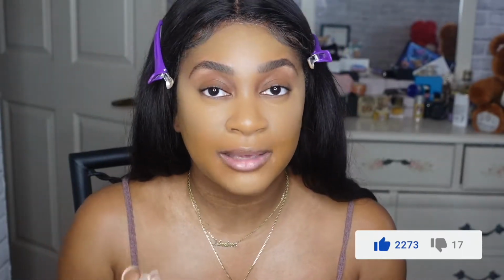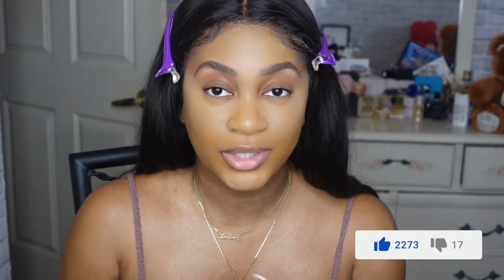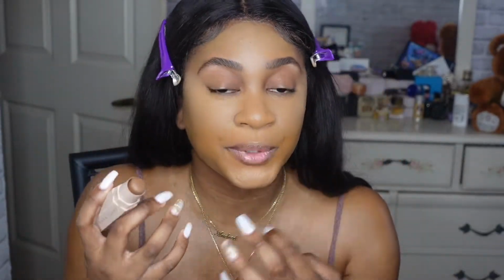So basically the same thing with the concealer I'm going to do with my contour. I'm going to just aim it upwards. I'm not going to put it on the hollows of my cheek. I'm going to do a little bit above, just so I can bring the focus of my face upwards and not down.